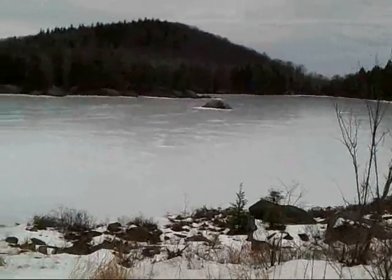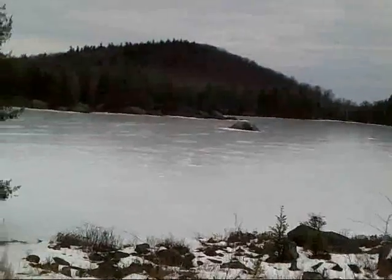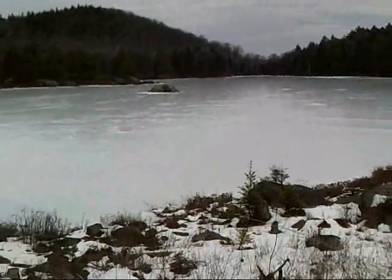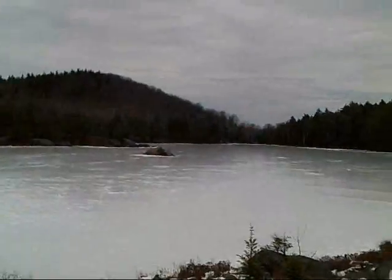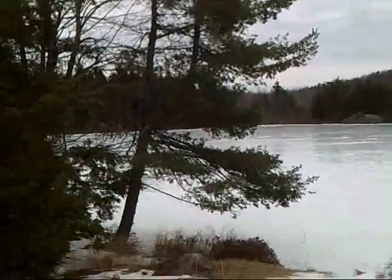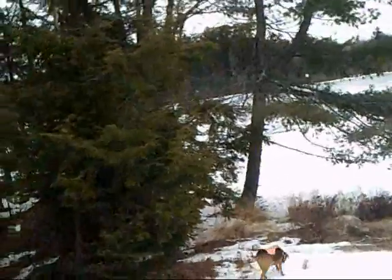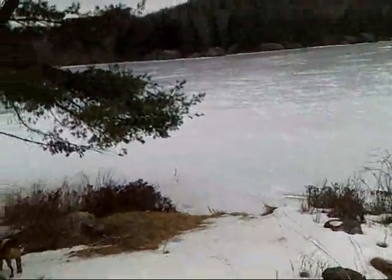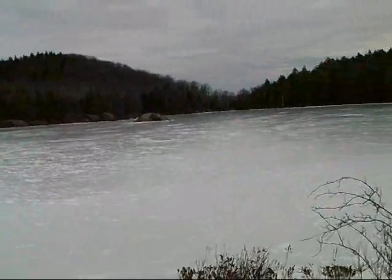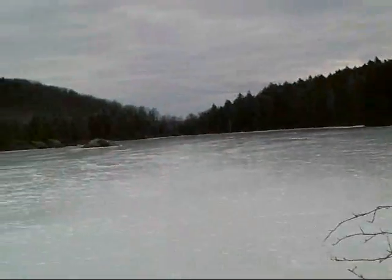So here we are at Trout Pond, and it is absolutely beautiful and desolate. There's nobody here except Smooth and Copper. And if you'll recall, the last time we were here, on our other video of the Charles L. Pierce Wildlife Reservation, we actually swam in Trout Pond. I think it was back in June, if I remember right. So we're not going to do any swimming today. Oh, buddy.